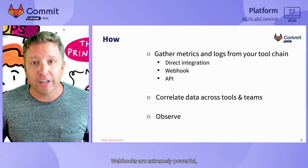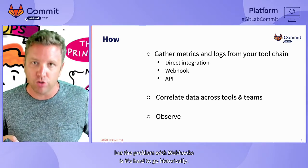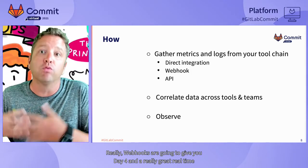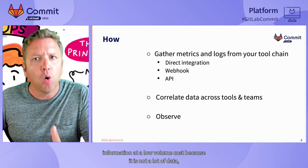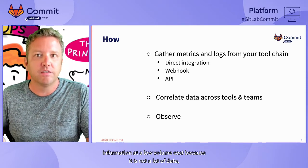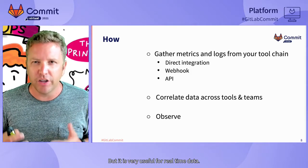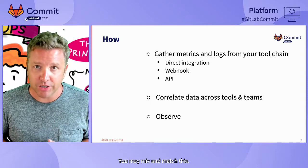Webhooks are extremely powerful, but the problem with webhooks is it's hard to go historically. Really, webhooks are going to give you day forward and really great real-time information at a low volume cost, because it is not a lot of data. But you lose some of your verbosity, you lose some of your detail, but it is very useful for real-time data. You may mix and match this.